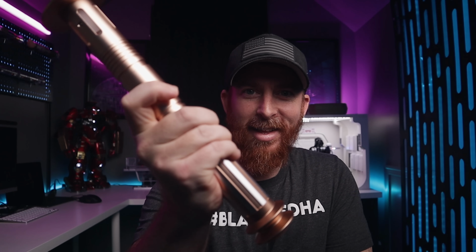And I'm going to do one more little sound effect here. You got Grievous. The sound is so loud. Just swinging sound. Look at that. Blast effects. I just think it's super cool.